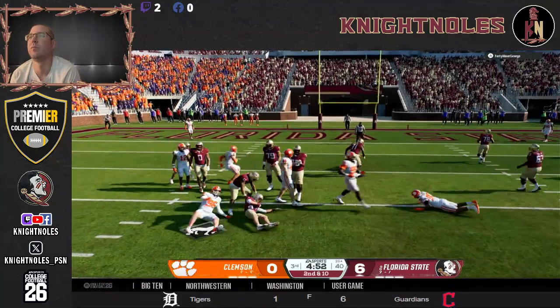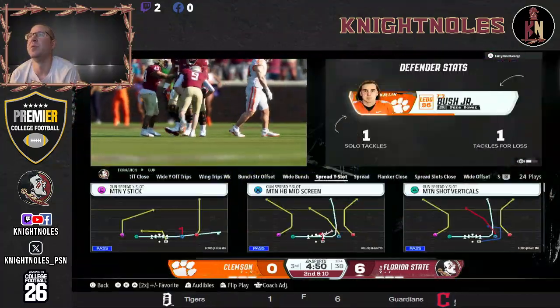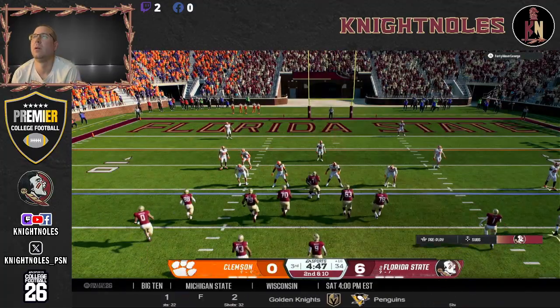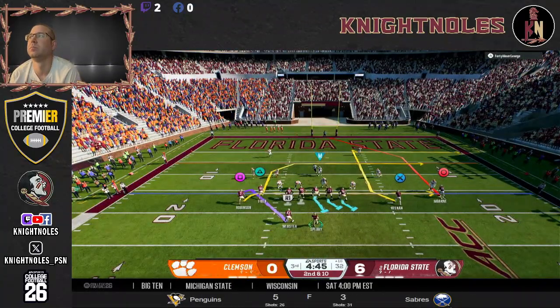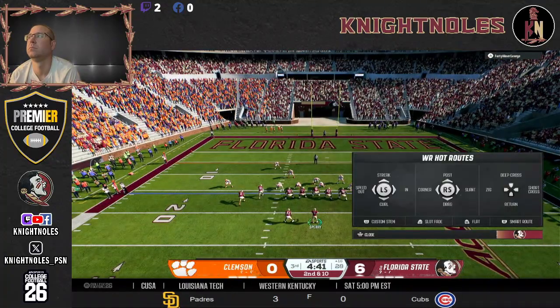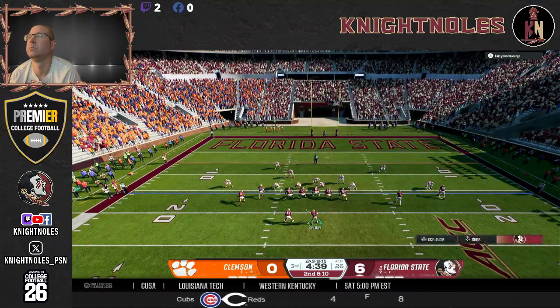He'll keep it himself. And he was fortunate not to lose yardage on that play, able to wedge it back to the line of scrimmage. Plenty of work to do here on second and long. He might want another play.